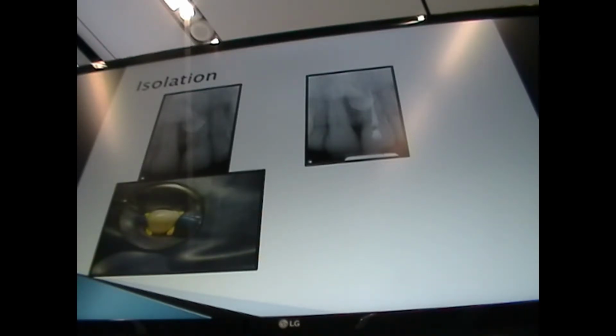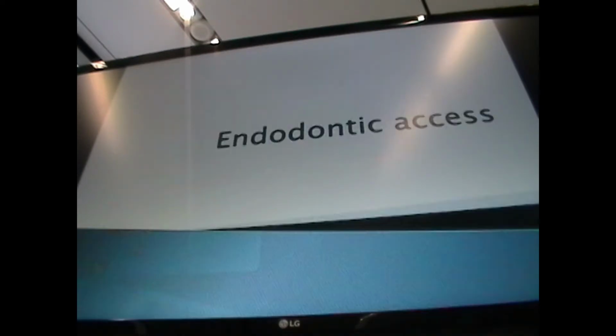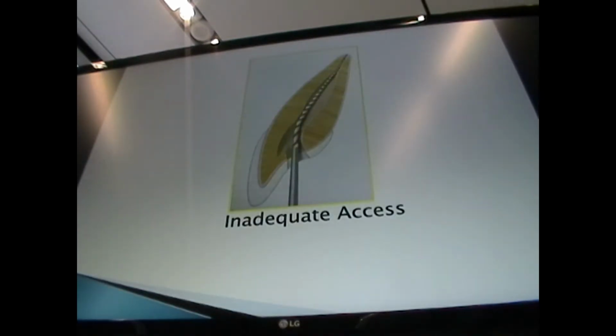So as long as you get your isolation and you document in the chart, because someone could look at the radiograph and say you didn't use any clamp, you didn't use isolation. But you could document that you did, and it was radiolucent because it was plastic. I always document it, and you should too. Any questions for that? I think there's one or two questions on isolation.